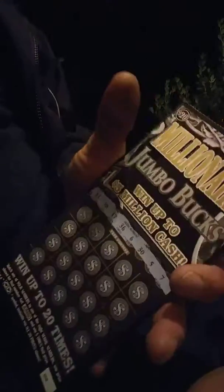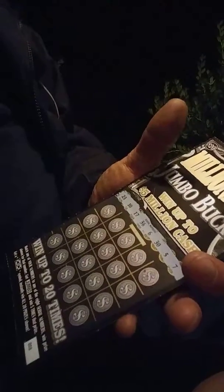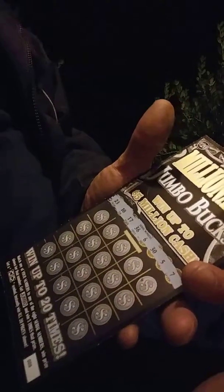So you won't be able to see what's going on, but this is the ticket. 008. I love the number 8 tickets. All right, the winning numbers are 23, 10, 17, 36, 6, 30, 5, and 7. Number 9. So the lonely numbers are 6, 5, and 7.